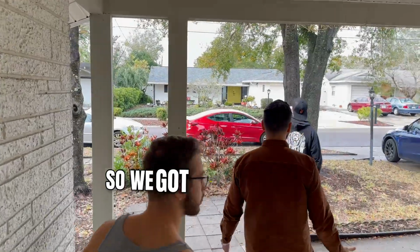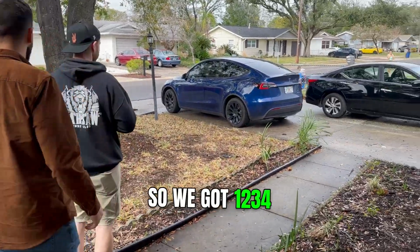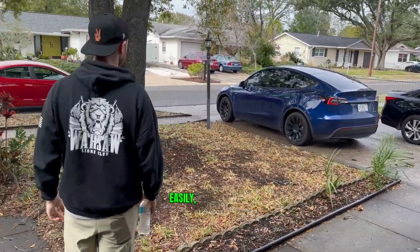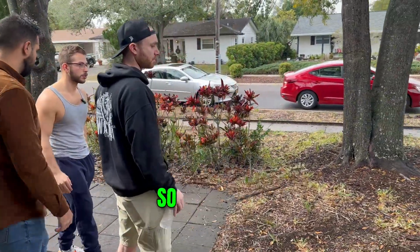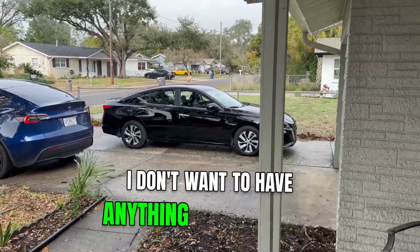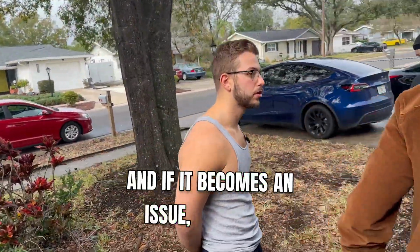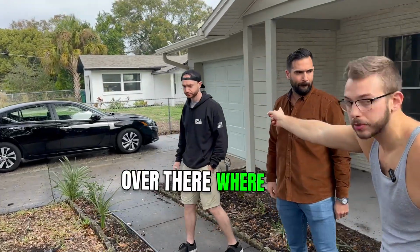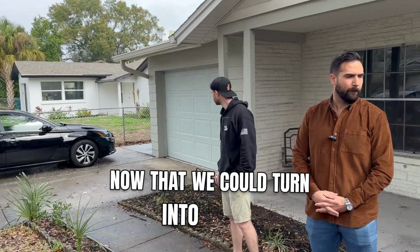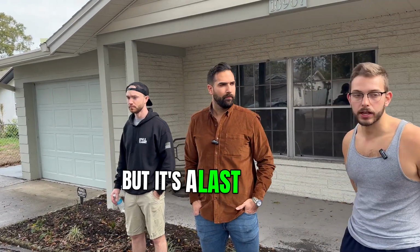All right, so we got 4 cars here right now. Yeah, easily. So we got 1, 2, 3, 4. Yeah, you can get 4 cars here, no problem. Easily. And there's no more garage. So 4 cars. I don't want to have anything cluttered over here. So I'm going to start off with 4 cars, and if it becomes an issue, maybe we have that extra space in the corner over there where the garbage pails are right now that we could turn into a spot. But I don't really love that idea. But it's a last resort type thing.